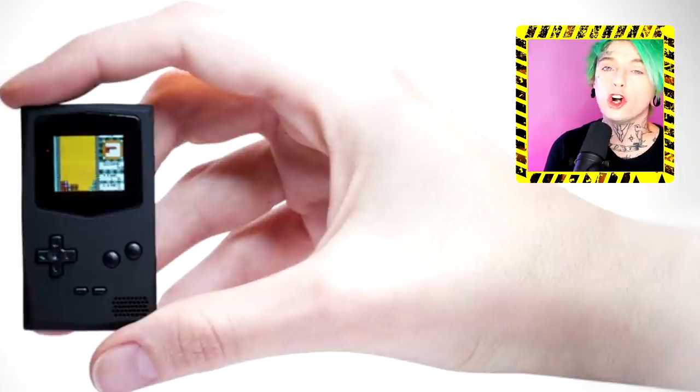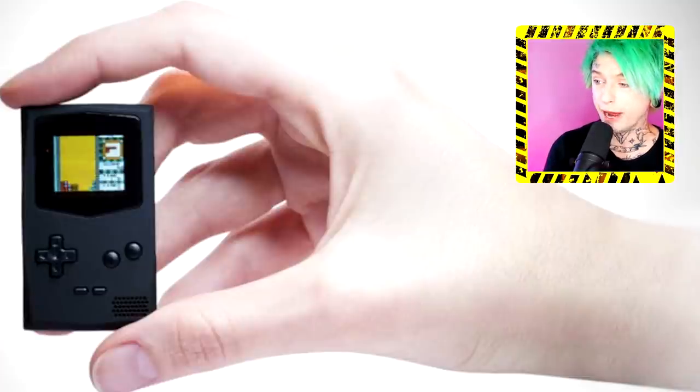It's called the Pocket Sprite, and it's a game system that was crowdfunded, and it includes everything you need to play real video games, like RAM, Wi-Fi, a battery. Not bad considering it's only about 2 inches tall.